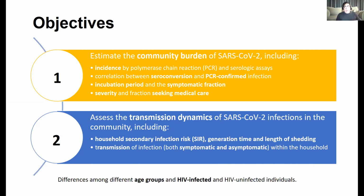And this study really has 2 big arms or pillars in terms of objectives. The first group of objectives really relate to estimating the community burden of SARS-CoV-2, and that includes the incidence on PCR and on serologic assays, really understanding the relationship between these 2 assays.